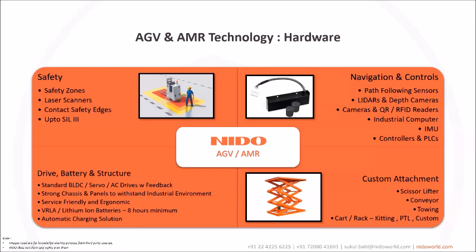Industrial computers, IMUs, and your controllers and PLCs together form the localization and the control brain. Your PLC is a very flexible solution. As it was explained by my colleague Devendra in a previous session, a PLC is easy to program and flexible, based on ladder logic or a number of other methodologies. You can utilize this to implement it in your solution easily.